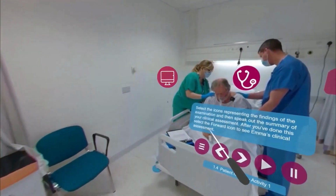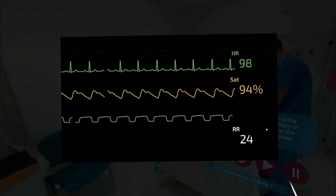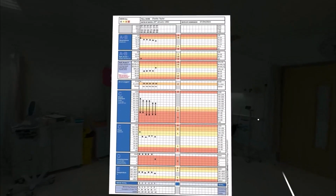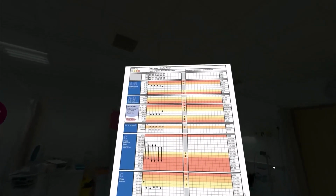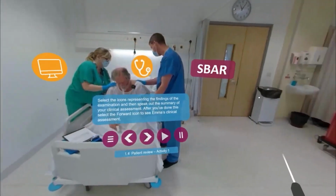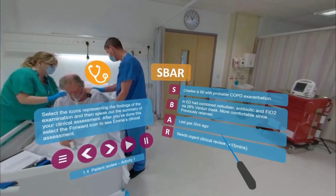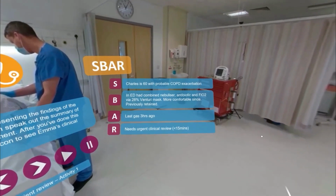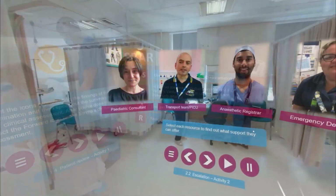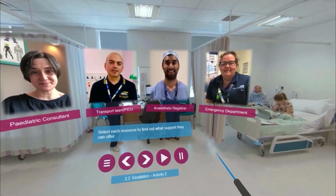You'll get the latest updates on patients, from handovers, video assessments, and OBS charts to help you make decisions before seeing what the registrar in the scenario does. SBARs are used throughout to ensure that important information is shared in a clear, effective way. You'll also find out more about other teams and colleagues available to support you during a shift. Hi, my name's Alok and I'm the anaesthetic registrar on call.